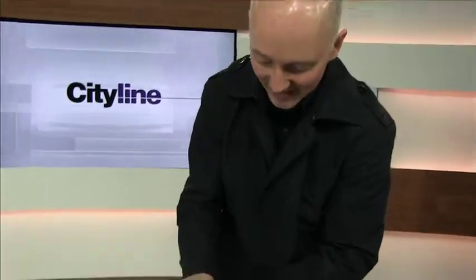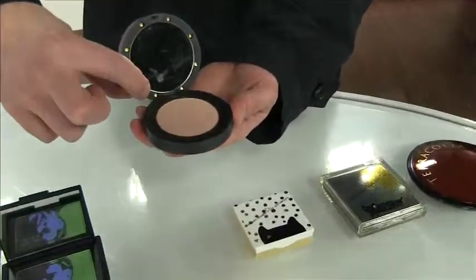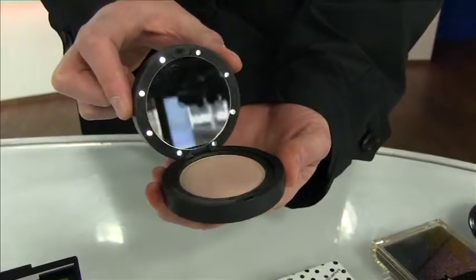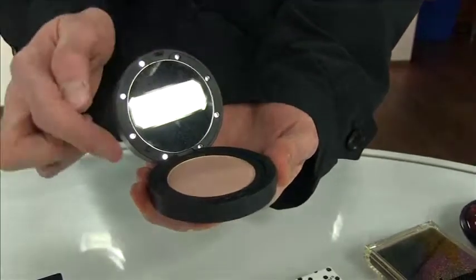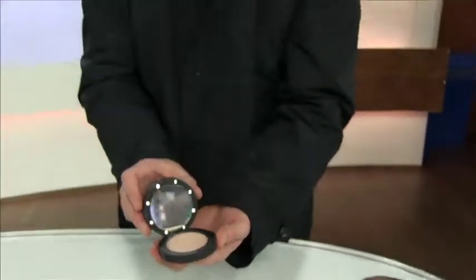Now take a look at this. This is kind of fun. So Giorgio Armani did this whole Hollywood compact. Look at this. The lights turn on. So again, you can sort of look, and it sort of reflects the whole Hollywood star kind of thing, like you're in a dressing room at a studio. So again, that was a really fun design.